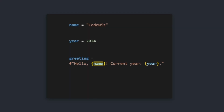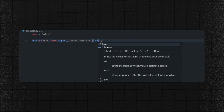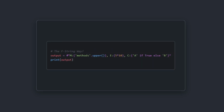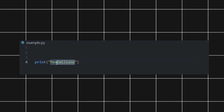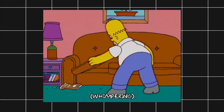You've probably used f-strings to print variables, right? But here's the twist. F-strings can handle full expressions inside the curly braces. Yeah, you can call methods, do math, and even conditional logic, all inside one f-string. This isn't just formatting, it's Python poetry. And hey, if your name is 12 characters long, maybe shorten it. Your print statements will thank you.